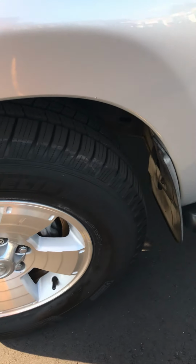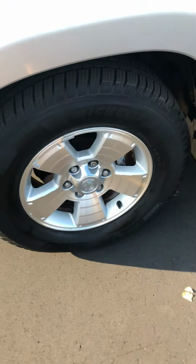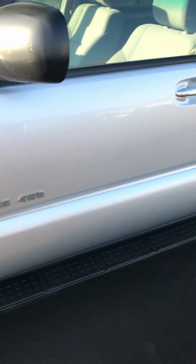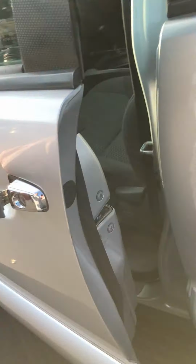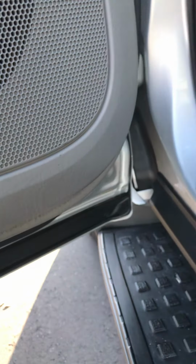Tires are Michelin all seasons, and they have super deep tread yet. I didn't measure them. They look to be 90% or better yet. Does have the running boards, also has the moonroof and the roof rack with the rails. Another spot you want to look on these is in the doors here. Super clean.